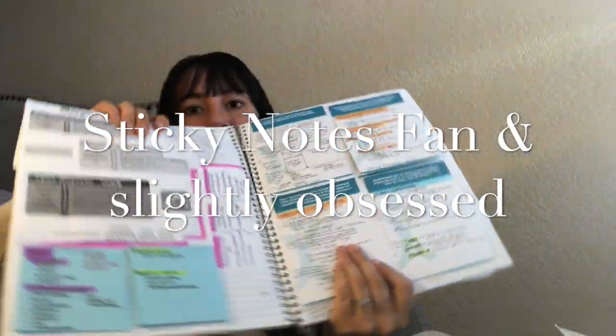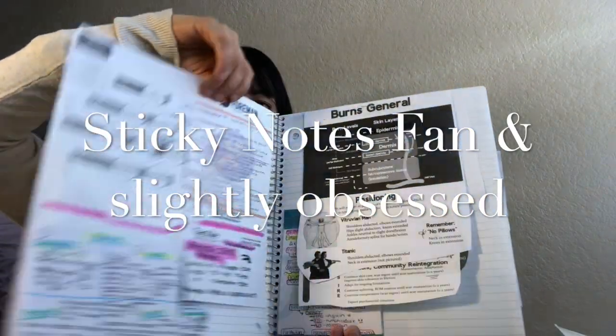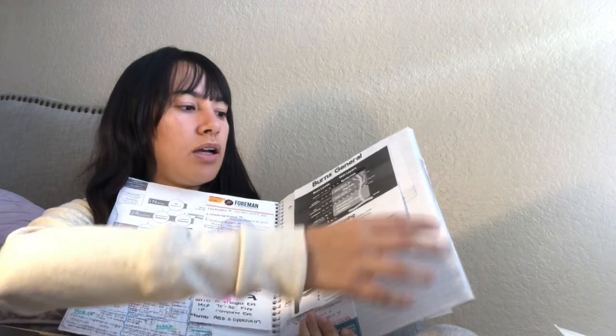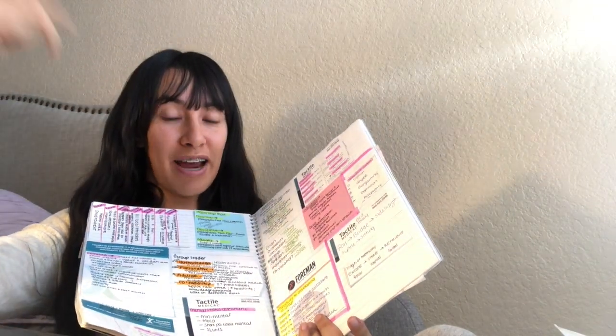I took out every single sticky note that I had made, and I put it into the back of this binder that I was taking for questions, and I stapled or taped it to the back. As you can see here, I have tons of them. This one is for the burns, some splints. This is the OT exam preppers material. I have vital sign levels, ulcers. I have everything, literally every single sticky note that I had made. I put it back here.